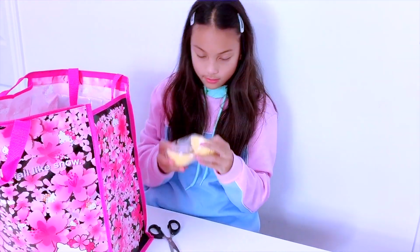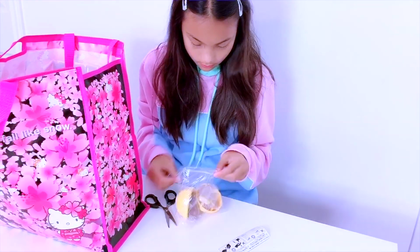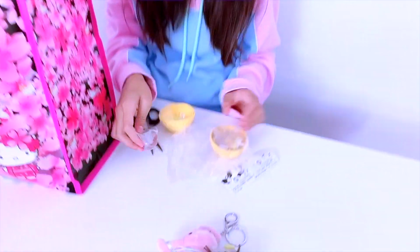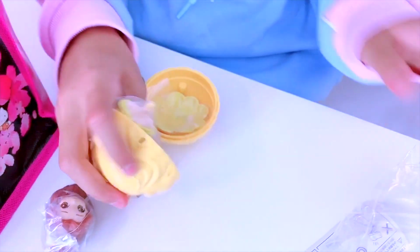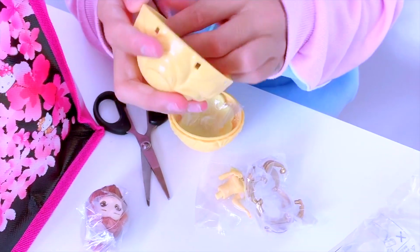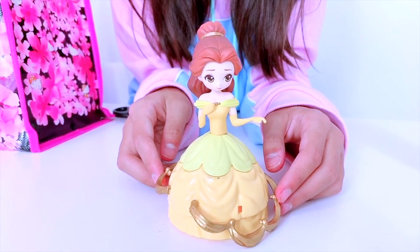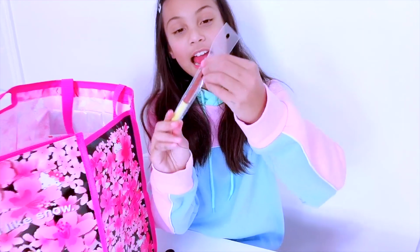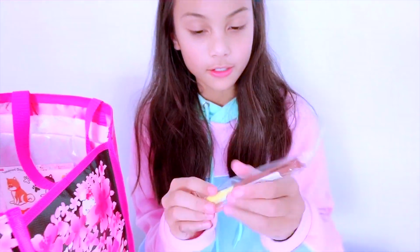What is this? It's a gashapon. That opened? Oh, it's a bell? That's really pretty. You have to put her together. Did they have Tiana? No. This is the bell gashapon. Shiba! It's a Shiba! And I think you can change colors? I'm not sure.